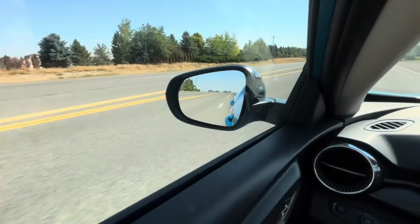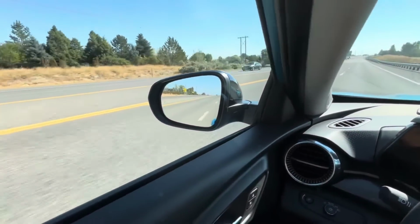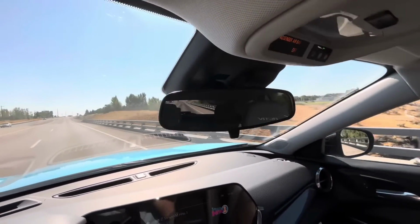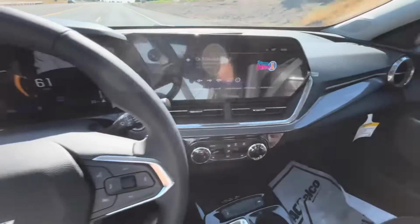The side mirrors do a really good job. They do look sporty from the outside, especially with the black accents on them. The caps, you do have blind spot monitoring and Chevy Safety Sense. The rear view mirror does a really good job too, because this is only about 15 feet long, so you can see right down the center. And overall, it's just a nice place to be.